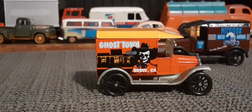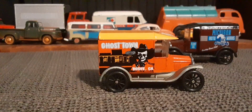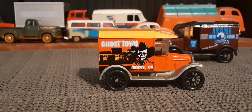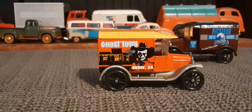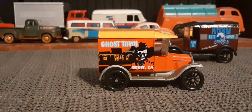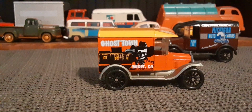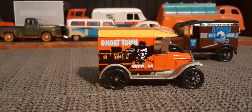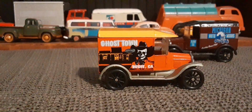And the reason I wanted to show this one is because it has Bodie, California on there. And I want to talk a little bit about Bodie, which is up on the eastern side of the Sierra Mountains. Very high in altitude. It's about 8,300 feet up. And it's a natural, very well preserved ghost town. With the Boot Hill and the downtown, and the buildings are all very well preserved.